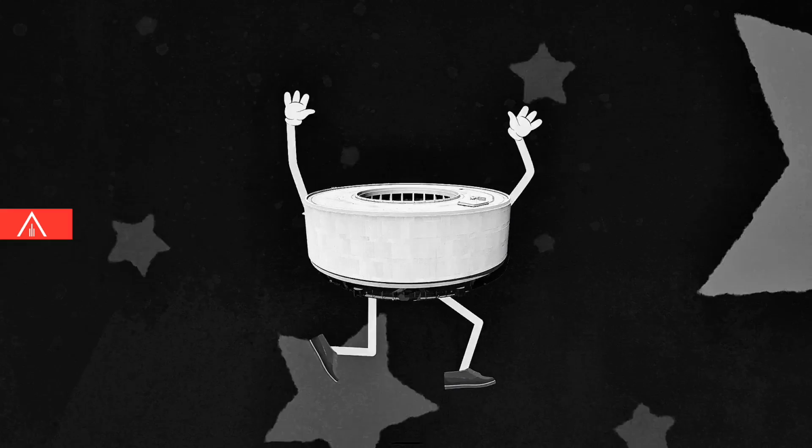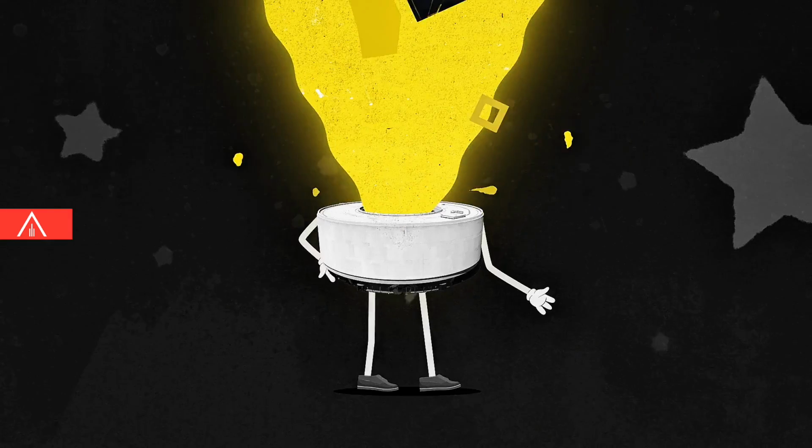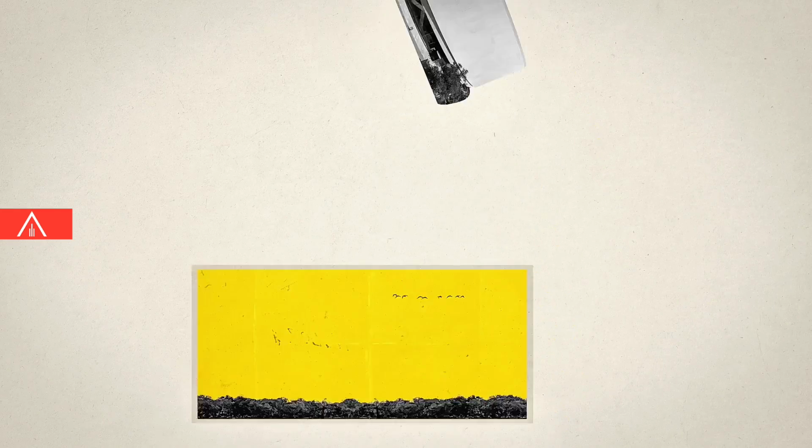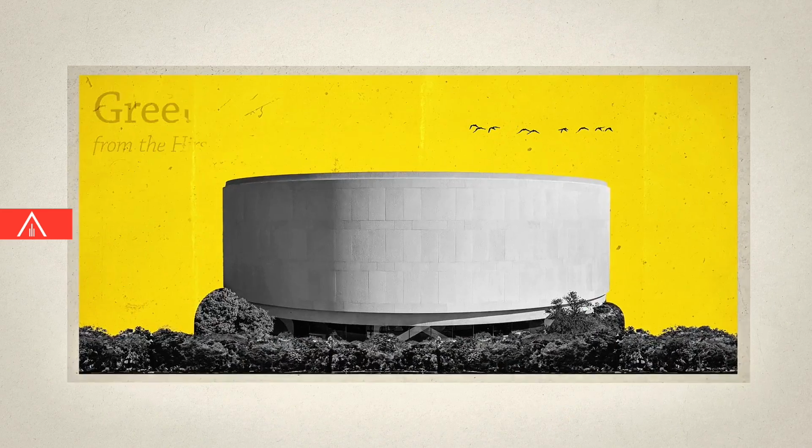Fulfilling its Art for All mission, the Hirshhorn welcomes artistic innovation, expanding the boldness of its collection and its architecture. Don't miss your chance to see this national treasure on your next visit.